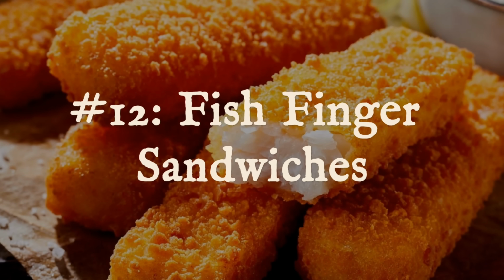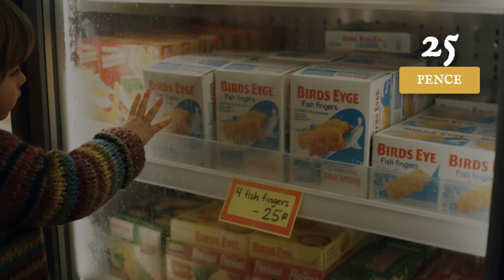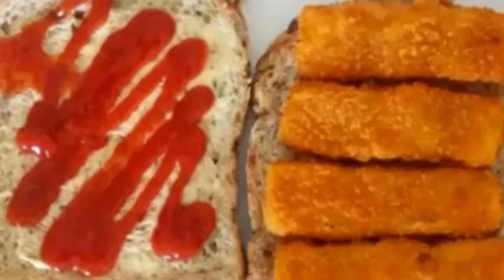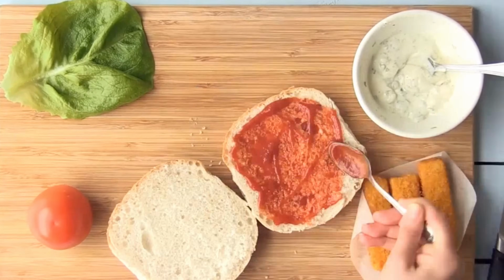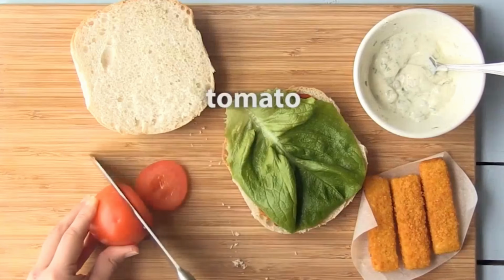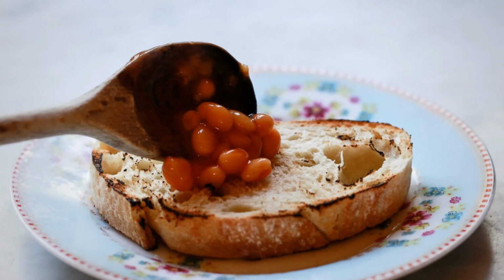Bird's eye fish fingers became the protein of choice for British children who refused actual fish. 4 fish fingers cost around 25 pence in 1982, enough for 2 sandwiches. Grilled until crisp, they were layered between buttered white bread with a squeeze of ketchup or tartar sauce. The fish finger sandwich was the meal children made for themselves when parents were working late. It was the first real cooking many kids attempted.